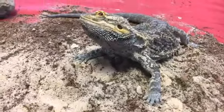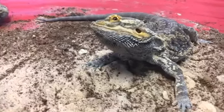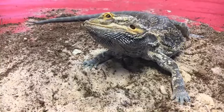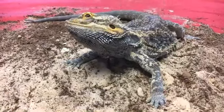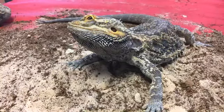Zachary would like to know if Peachfuzz likes people. I would say that Peachfuzz is very accustomed to people. So he's been handled his whole life. When he was donated, he was handled before he was given to the zoo. Not particularly sure what he's interested in looking at right now, but it's kind of cute with that little head tilt. He is not afraid when he gets handled or picked up.